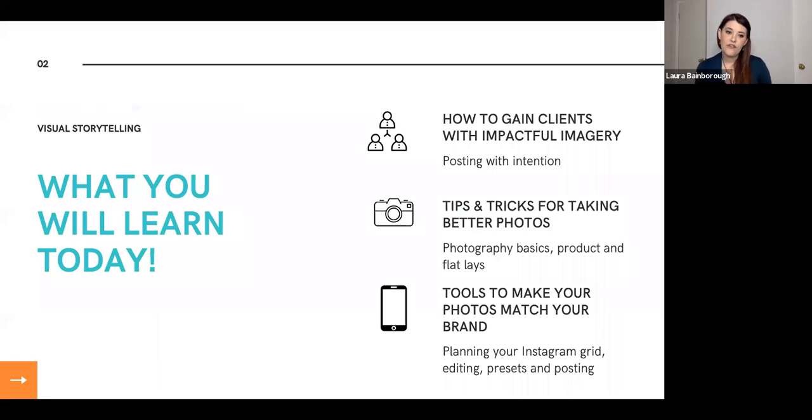So just a brief overview of what we're going to learn today. The first is how to gain clients with impactful imagery. So we're going to be talking about posting with intention. We're going to be doing some tips and tricks for taking some better photos. This is actually going to be for your phone mostly, not necessarily a DSLR, because I think most of us that aren't professional photographers are using our phones. And then we're also going to go over some tools to make your photos match your brand. So that's things like planning your Instagram grid, editing, presets, and posting.